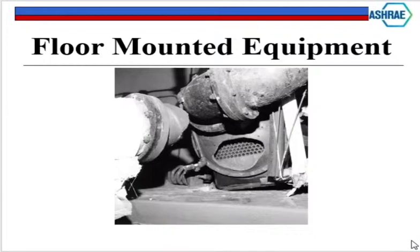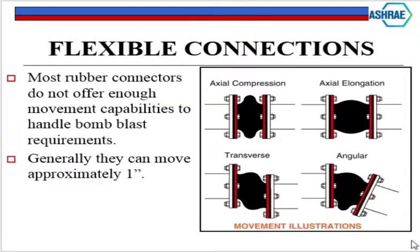Try not to lose the equipment, because that is just scrap metal now. There's nothing you can do with it, right? Unless you happen to have 2 of them and you broke the casting of one and you can swap castings out. That's about it. Okay. So if you use flex connectors, they're able to handle axial compression, axial elongation, transverse movement, and angular movement.